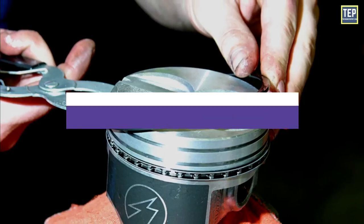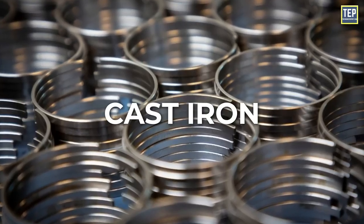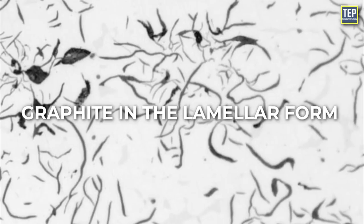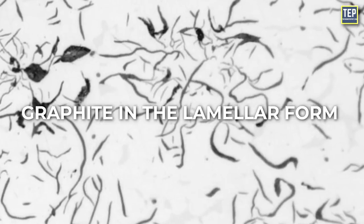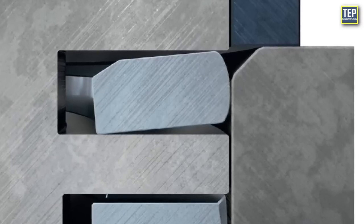One of the most prominent materials used in making piston rings is cast iron. This is because it contains graphite in the lamellar form, which itself acts as a lubricant, assisting the sliding motion between the rings and the liner.